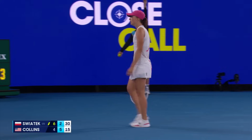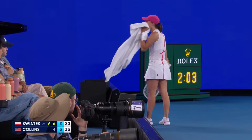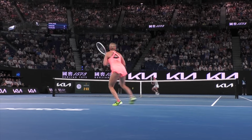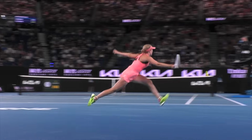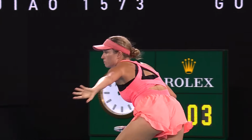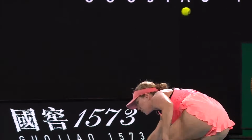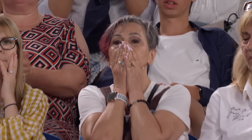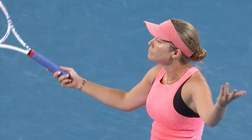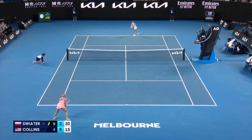To be that good for Swiatek at times. That ball right off the line. That spin looked like it had ballooned off a racket, but just had all that spin loaded onto it. So it plopped down on the line. Great shot. Nothing you can do about that.